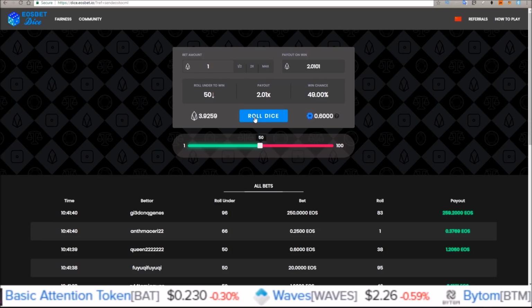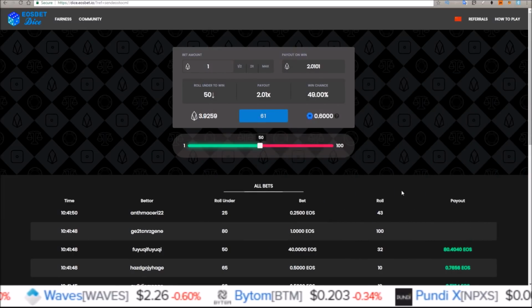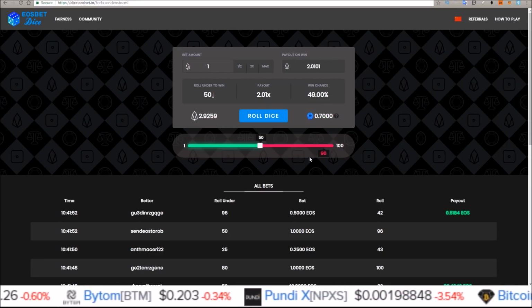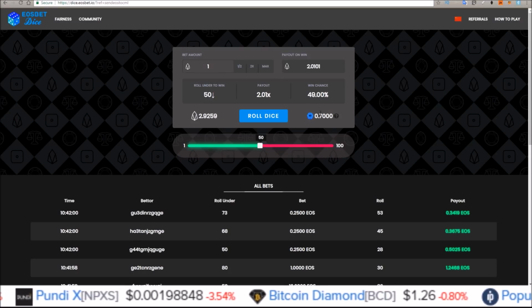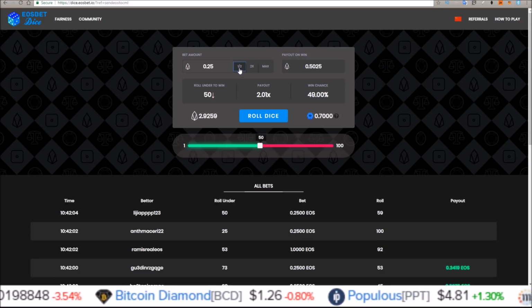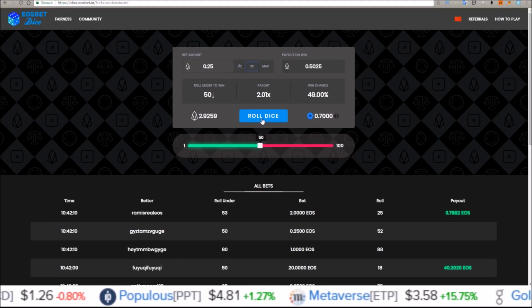So let's just hit roll dice. Scatter pops up. You have to confirm, accept. Rolled a 96. I did not win there, but I did increase my BET tokens. So I'm going to give this a half X just to see how low we can go. I think your bet must be at least 0.25. So let's go 0.25. Let's do 50% again.